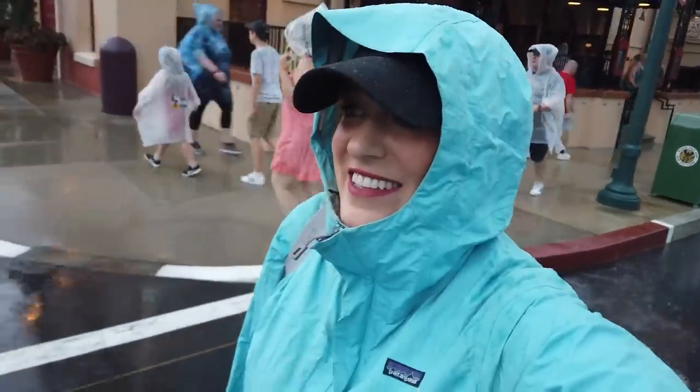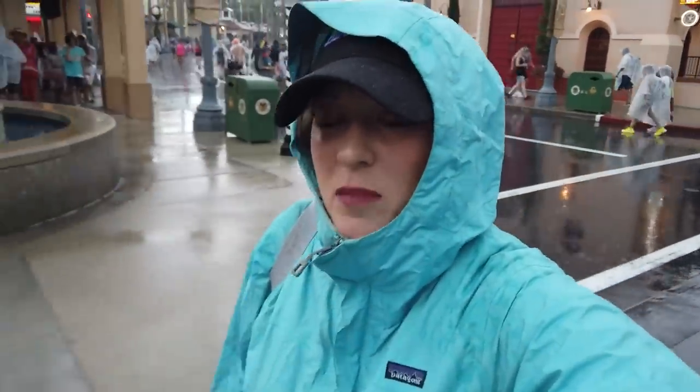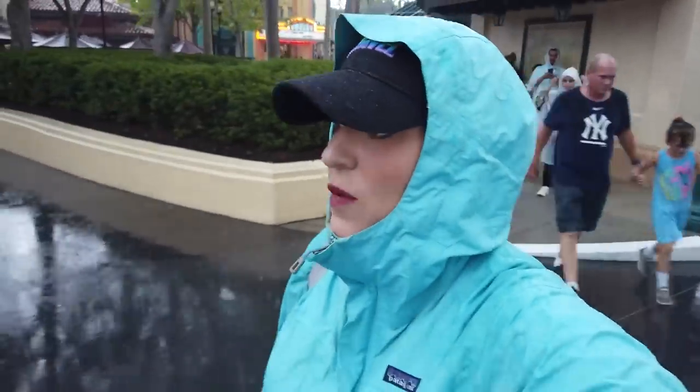Is it raining? Yes. Did Slinky Dog close? Also yes. But are we gonna march on? You bet we are. I got a sweet stack of lightning lanes, including Rise of the Resistance. Somehow, the genie god smiled upon me today, so we keep going. It's also not raining that hard. I'm also being dramatic. What are you gonna do? Not ride fun rides? No way, Jose. Onward to Mickey and Minnie's Runaway Railway.